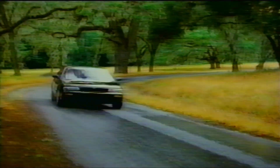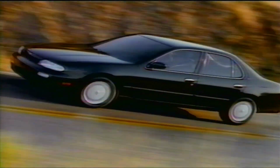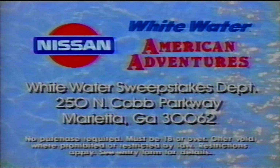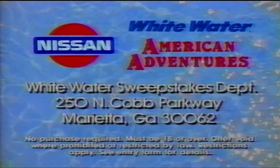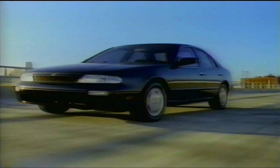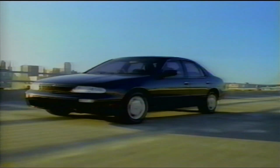Nissan's making a splash this summer during Whitewater's 10th season family sweepstakes. The grand prize, a 93 Nissan Altima. 16 finalists will receive tickets to Whitewater, American Adventures, and the Braves game with VIP party on October 2nd. That night, one lucky finalist will win a new Nissan Altima. Register at Whitewater, American Adventures, or a participating Greater Atlanta Nissan dealer. But registration ends September 6th, so enter now, and all this could be yours.